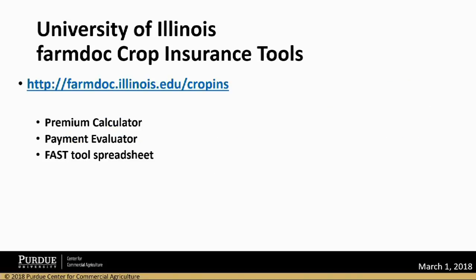All right. So we mentioned the spreadsheet several times. So here's the web address, the University of Illinois FarmDoc tool. The team has put this together, actually headed up by Gary Schnitkey over at the University of Illinois. We advocate using that tool. That's the one we like to use. It takes quite a bit of effort to put that tool together. So rather than trying to do your own, this is the one to use.